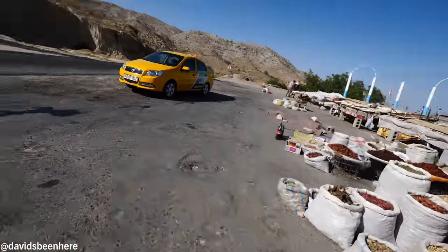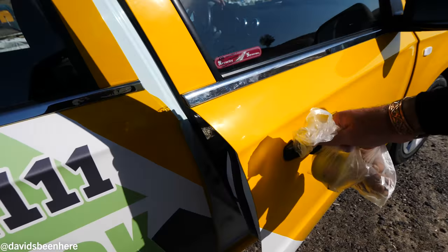Rahmat. So now you know, when you're heading down to Shahrisabz, definitely stop at this market, get some almonds and apple, try a fig, get the view, and if you want, try that milk ball. I don't like it, I don't suggest it.